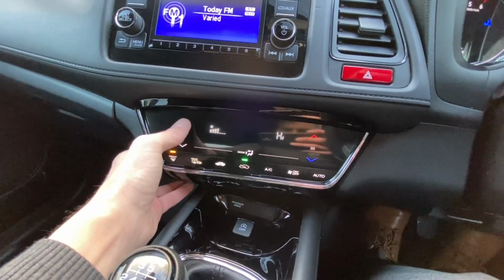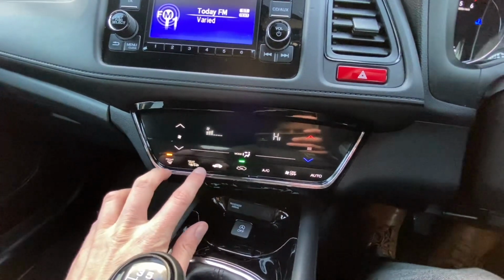There is then climate control, which is digital, front and rear windscreen demisters, and they also demist the wing mirrors. There's also more storage down through there. So there's a USB connector and a 12-volt power outlet in through there as well.